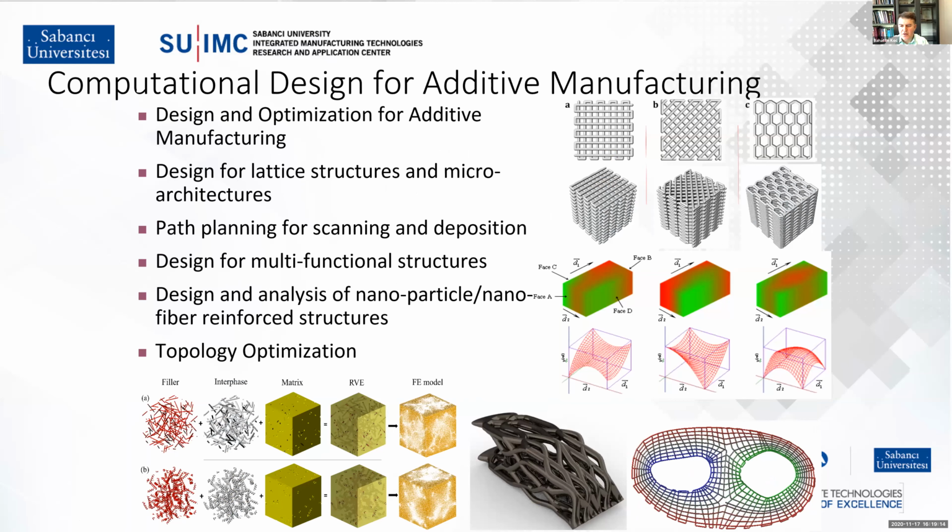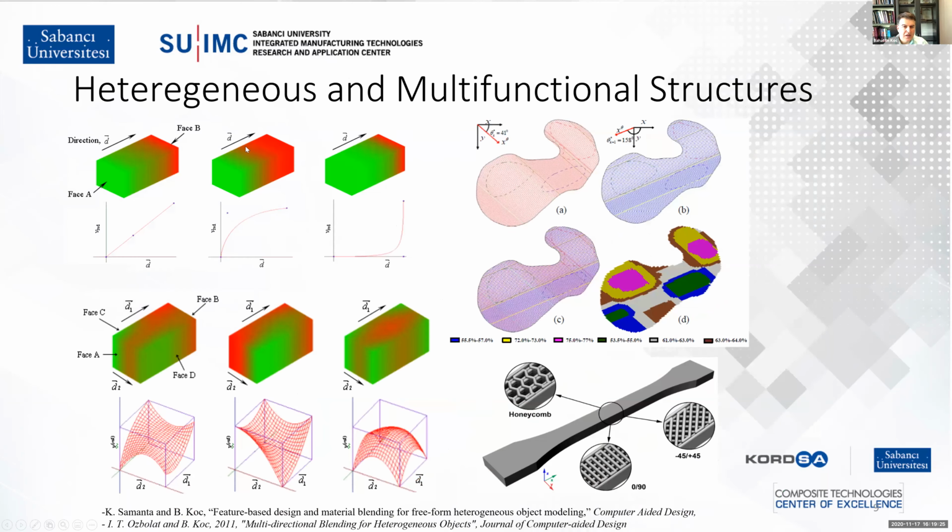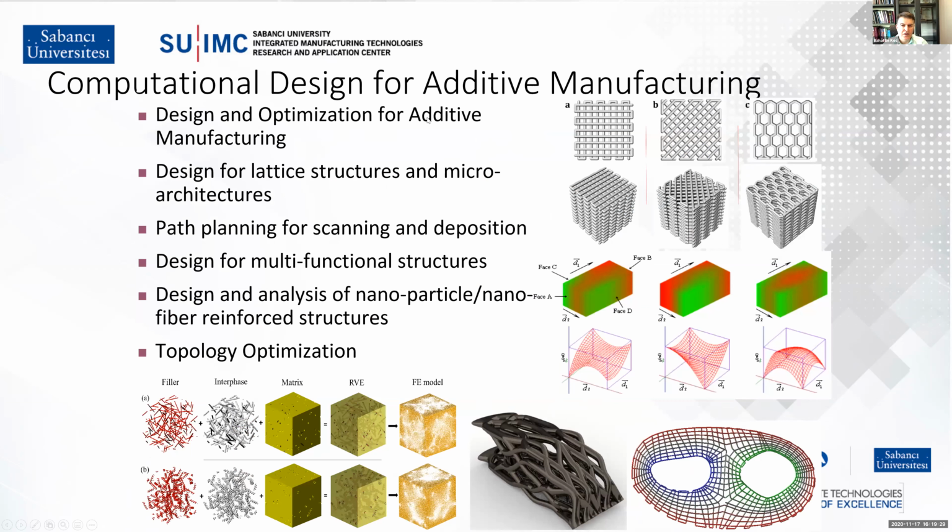In design for additive manufacturing, we have several projects that we finished, and we are also working on some research areas. One area is design and optimization for additive manufacturing. We have a new research project that was recently approved. We are working on topology optimization, and you see one example here that combines generative design. In topology optimization, we try to reduce the weight. But if the structure is not suitable for additive manufacturing, or it is not possible to manufacture, then there will be a problem.